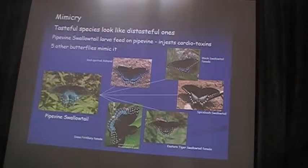So we have the pipevine swallowtail, one of our swallowtails, with electric blue hind wings on the male, these little white spots. Underneath is a lot of orange. We'll see that a little bit later. But it feeds on pipevine, which is a native vine, grows up in trees, that has toxins associated with it. Like monarch butterflies, they bioaccumulate the toxins in their body, and so they're very distasteful. These are one of the ones that, you know, the bird eats it and it throws it right back up again. So all these species that occur within the pipevine swallowtail's range mimic this guy.